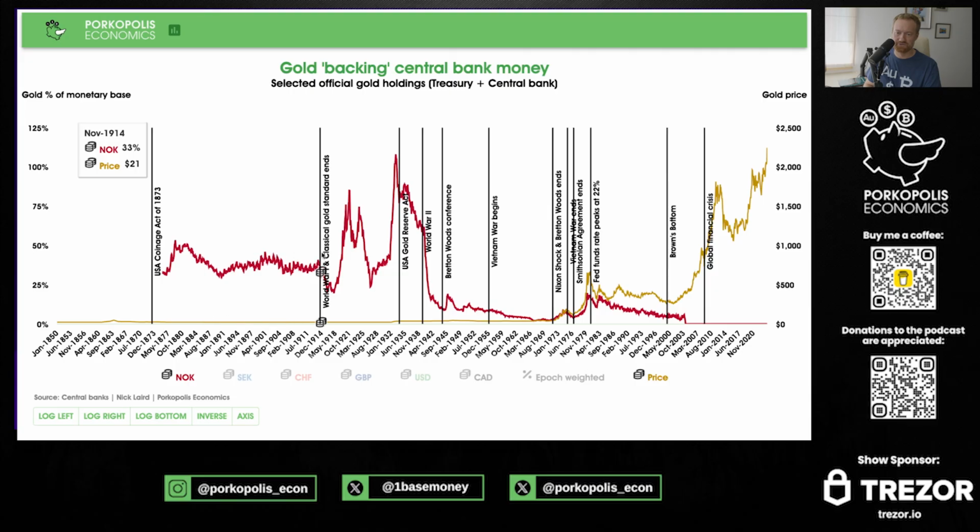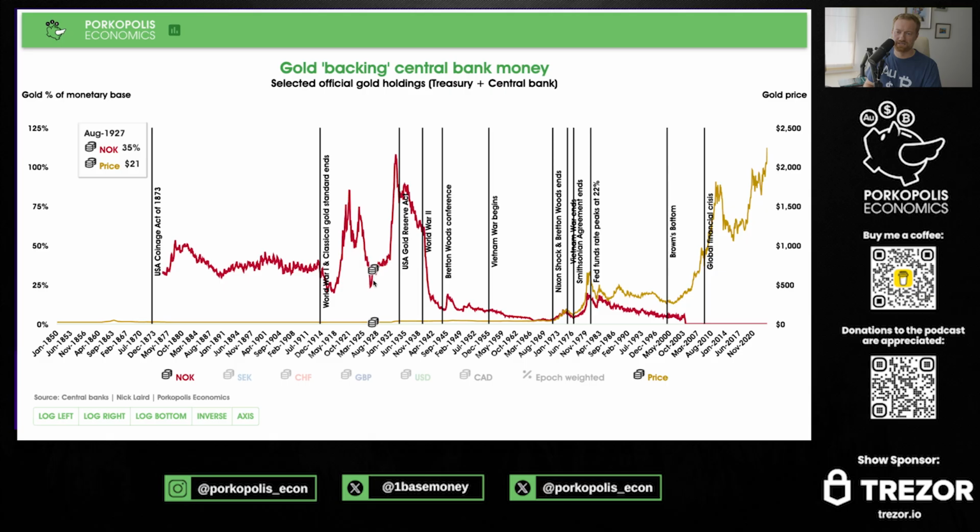Okay. Then World War I, interestingly here, you see that the gold reserves fall during World War I in Norway relative to the amount of money they're printing. And then they start to rise after World War I. And after World War I, the backing actually went up to 85%. So the crown was looking pretty strong at this point. Went back down for the rest of the 20s, and then when the US Great Depression happened, more gold flowed into Norway. This was the Norwegian Central Bank, I should say.